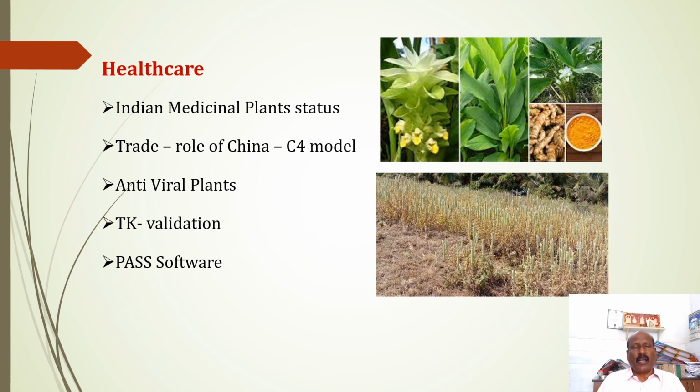India, of course, is a very good country with good knowledge of traditional knowledge. We have a lot of information about antiviral plants, so that should also be validated. Many plants, like our Acalypha indica, a very common weed available on roadsides and wasteland, have very good antiviral properties, particularly against SARS-CoV-2.